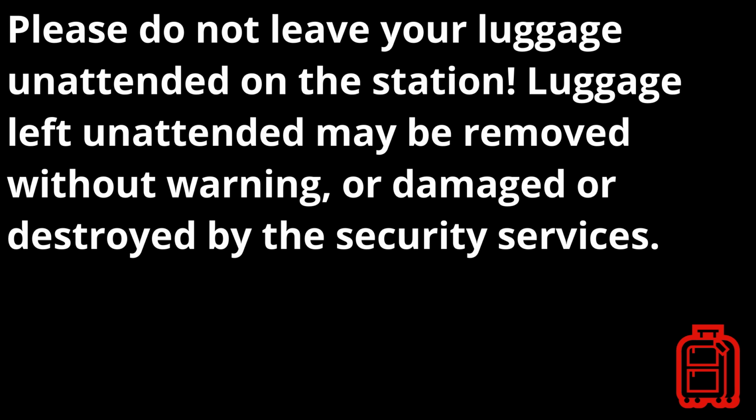Please do not leave your luggage unattended on the station. Luggage left unattended may be removed without warning or damaged or destroyed by the security services.